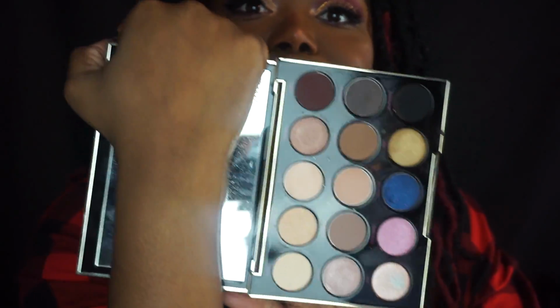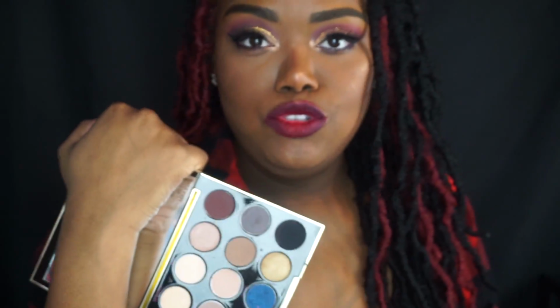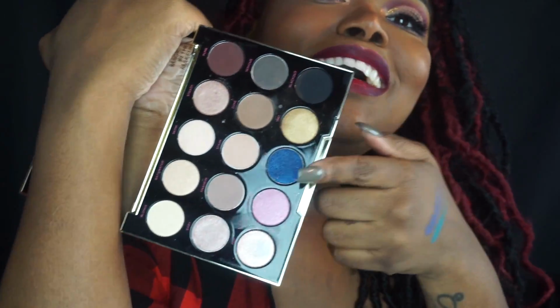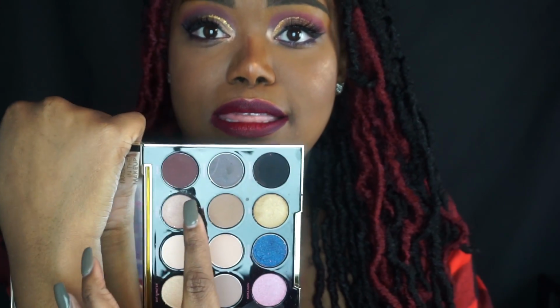Now, my favorite colors in this, as you can see, it's a very neutral palette with just pops of color, because that's ideal for a lot of people. That neutral look with just a little bit of seasoning. You don't want high blood pressure and all that good stuff, so you're just going to sprinkle in the seasoning, just a sprinkle. So my favorite colors in this are this one here.